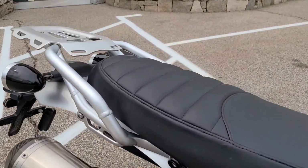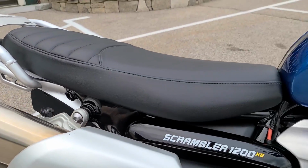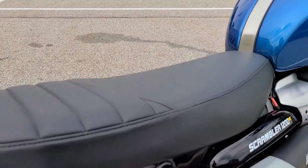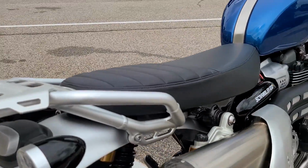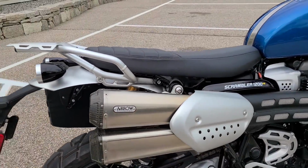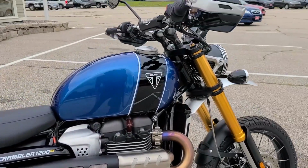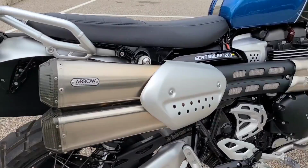You can see here a very comfortable bench seat, really soft leather, feels great to the touch, and it's very comfortable for extended periods of time as well. Of course, that long flat bench is going to leave lots of room for adjustment as far as seating position goes, and that's just perfect for a bike with so much off-road capability.